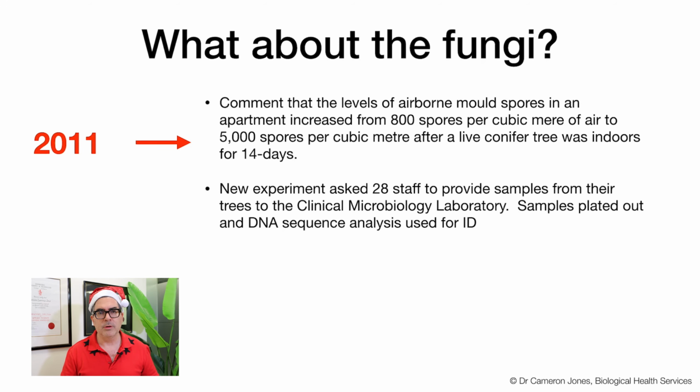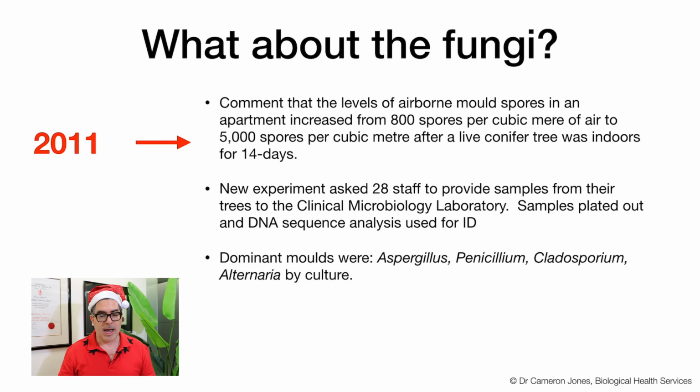Now, this new experiment asked 28 staff to provide samples of their Christmas trees, and they were taken back to the clinical microbiology laboratory, and the samples were plated out to the Petri plates and also put through a DNA sequencer to work out their molecular characteristics and identify them in that way. And they found that there was a good connection between the phenotypic identification of the molds using traditional taxonomic identification methods and the molecular techniques. And they found that the dominant molds on these Christmas trees were Aspergillus, Penicillium, Cladosporia, and Alternaria when they were grown on the Petri plates.